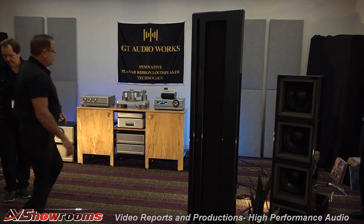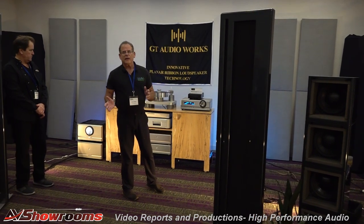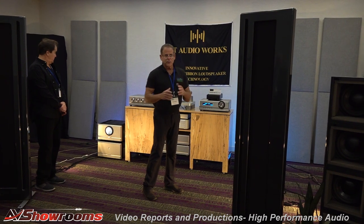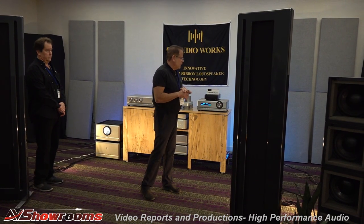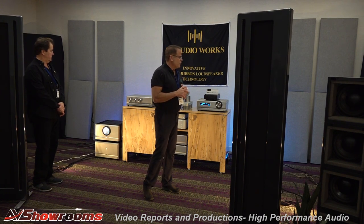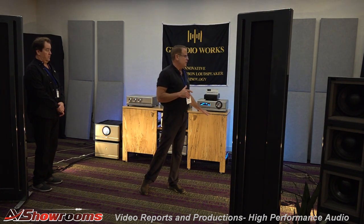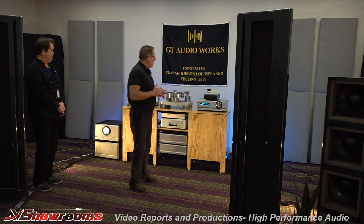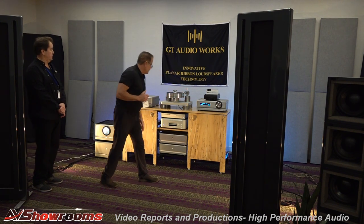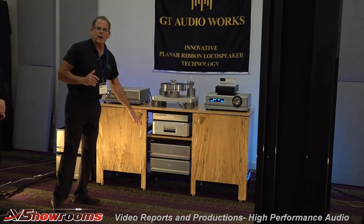As far as the amplification is concerned, powering the system, we want to give a special thanks to Pass Labs, Kent English, Desmond Harrington, and the whole family over at Pass Labs, Nelson as well, Nelson Pass, for providing us with these spectacular XS 150s. These are 150 watts pure Class A monoblock amplifiers that have their own separate independent power supply. They're also nice enough to furnish us with the XS preamplifier, which you see here, with independent power supply, and the XS Phono pre with independent power supply.